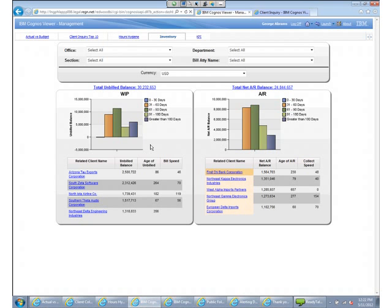Having an understanding of where we are from a WIP and AR perspective for particular clients allows attorneys to make informed decisions, allows them to understand their book of business a lot greater. As an attorney with client responsibility, as I mentioned, we want to just manage that inventory better.